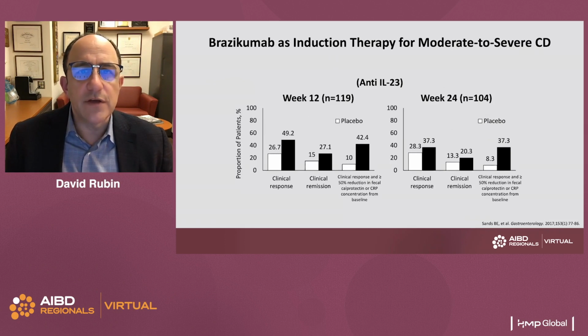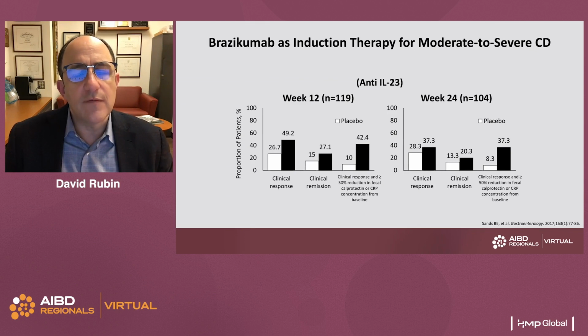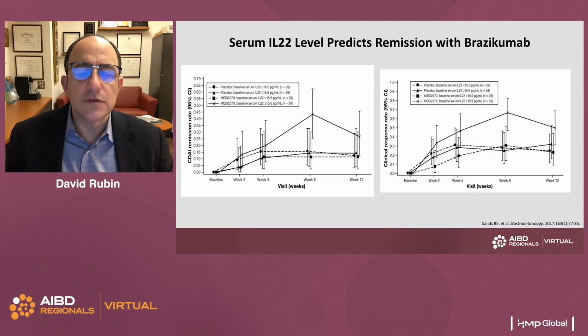Now, very briefly, I just have 1 or 2 slides on some of these other therapies in development, which I told you are very interesting. The anti-P19 therapies offer a selective IL-23 inhibition, and you can appreciate here in this phase 2 trial of Vedolizumab that it achieved clinical response and remission in patients with moderate to severe Crohn's.